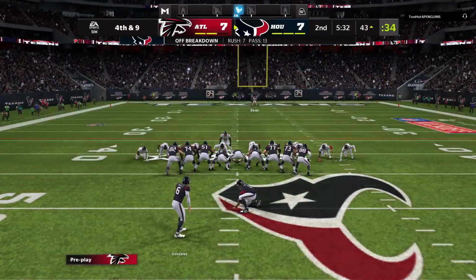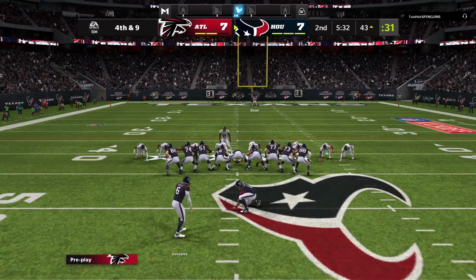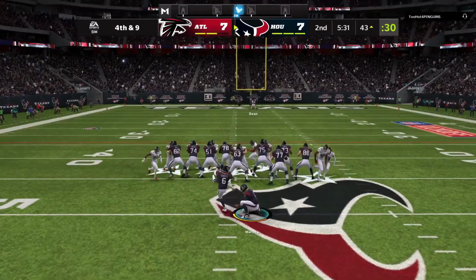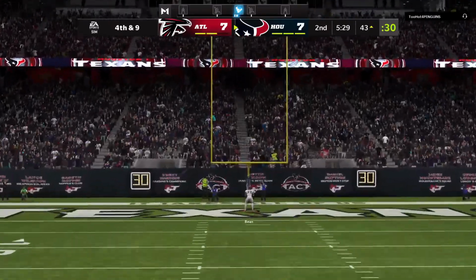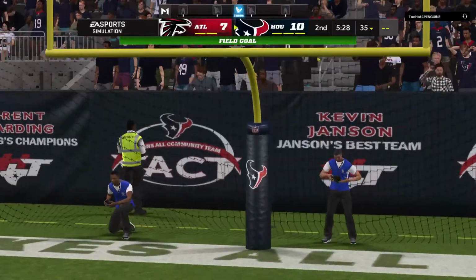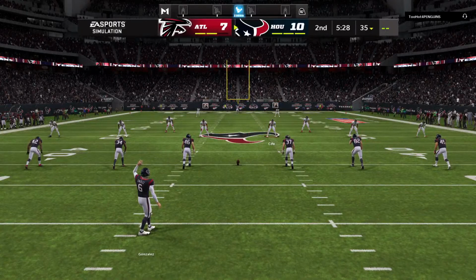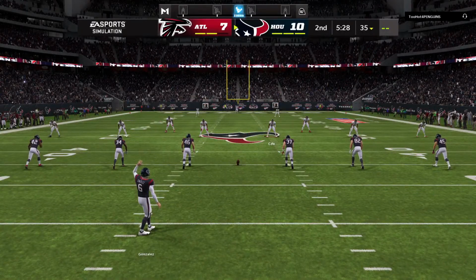So look at this. Here's the field goal unit coming out. And he is going to need to bomb this one. They spot it on the midfield stripe. So it is a 60-yard attempt here. Gonzalez's kick is good. And they take the lead here now at 10-7. So a good kick there. And they put the bow on it with 3 points.